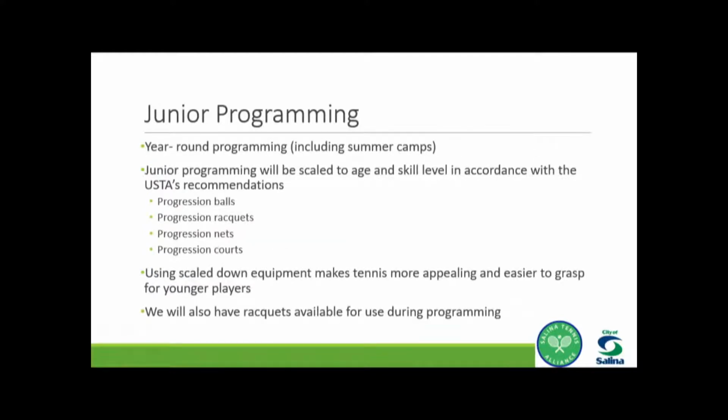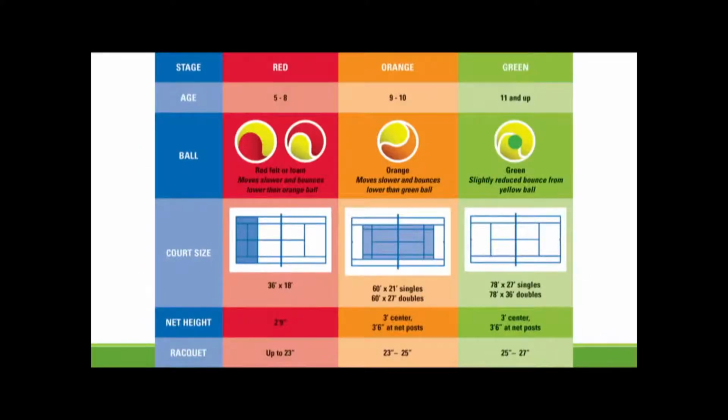Our junior programming will be year-round and will include summer camps. In order to make tennis attractive to all ages and levels, we will provide scaled-down equipment in accordance with the USTA's recommendations. Using scaled equipment based on the player's height and experience encourages Salina's youth players to stick with tennis because the fundamentals are easier to grasp. Court size, net height, ball size, and racket length are all appropriately adjusted to promote proper form and make tennis easier to learn.